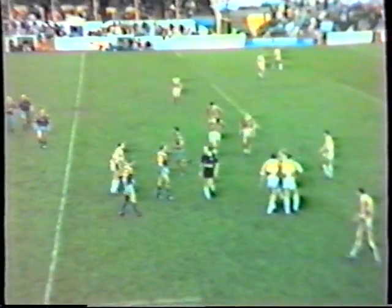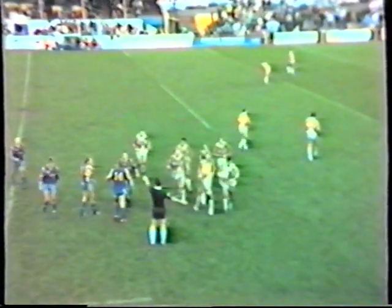Play taken into Huddersfield territory then. Need to tackle well here, Huddersfield. Ball's gone to ground, no. And a knock forward on the halfway line from Rain. Yeah, 18-16.